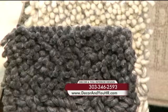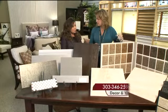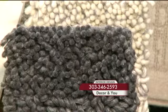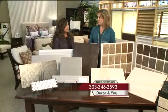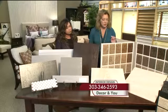Okay, and I see a couple of samples over here that have a combination of both. Right, and when you combine the cut and loop, that's when you create the texture in the carpet. So it makes it more interesting, and again, it hides dirt more because it has more texture. So good for high traffic areas. Okay. All right. So after the carpeting, what are we going to look at?